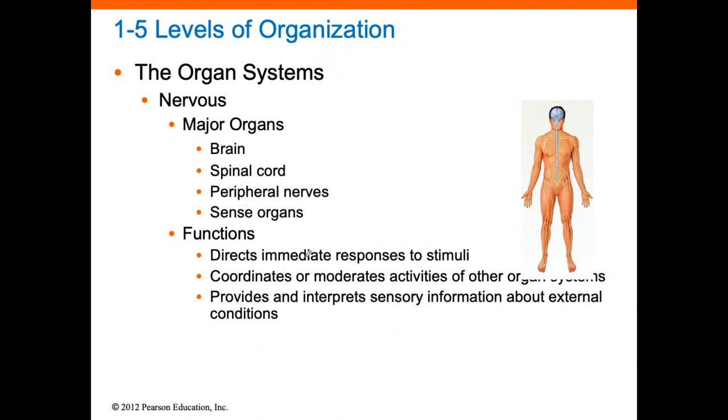The neural system, you hear me say neural. I don't like using the word nervous. I don't like being nervous. People don't like being nervous. It's not a healthy feeling. So I like the word neural for the neural system.